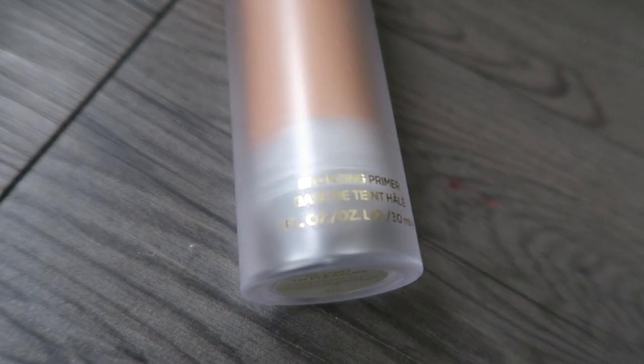It is the texture of this. It's a powder, but there's almost like a gel texture to it. It's hard to explain. And it just gives the most luminous finish to the skin. It's an absolute joy. Okay, so moving on, we've got the bronzing primer.